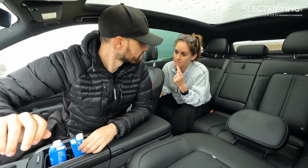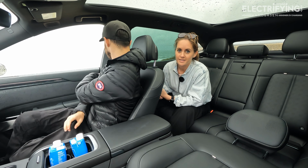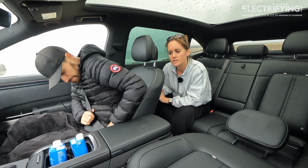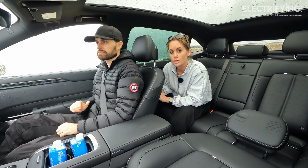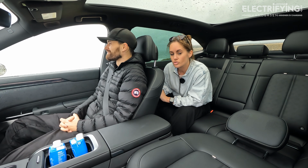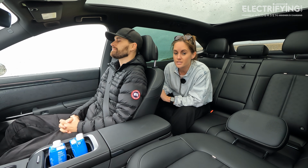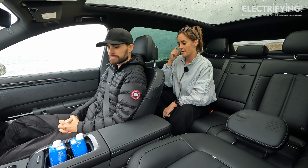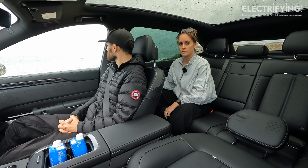Right, do you want to sit in your seat properly? Sit. Just going to give you a little heads up. If you have children, and particularly children that like to annoy you, they will be able to control the passenger seat in front of them. Now, obviously, when this does come to the UK, it will be right-hand drive, so everything will be flipped. But they can do this.